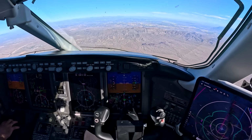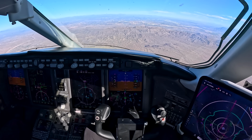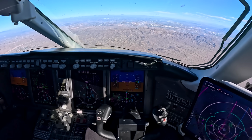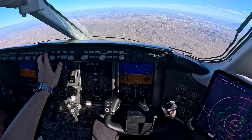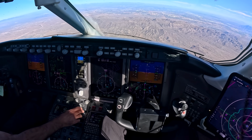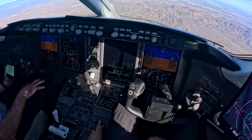Phoenix arrival, Challenger November 150 Mike Bravo, 9,000 with India. 150 Mike Bravo, Phoenix approach, descend and maintain 7,000, expect a visual approach, runway 21. Down to 7,000, expect visual, 150 Mike Bravo. 692, cleared visual approach runway 21, contact Scottsdale Tower, 119.9. Cleared visual approach runway 21, over to tower, 692.